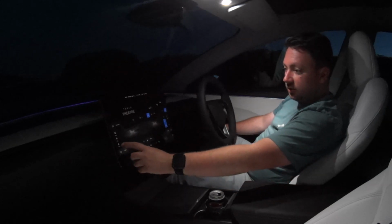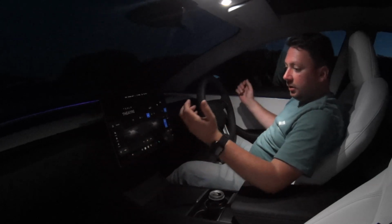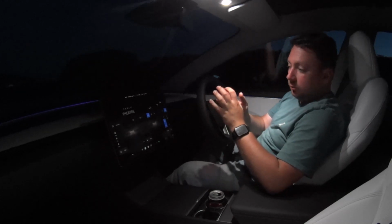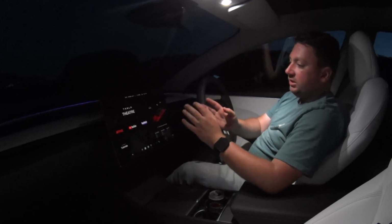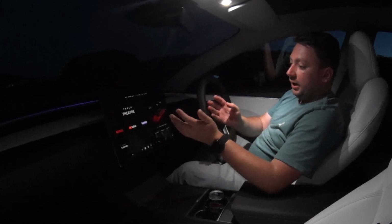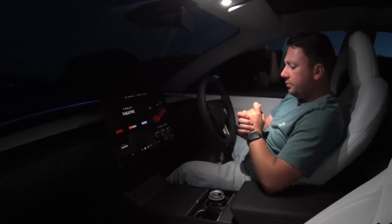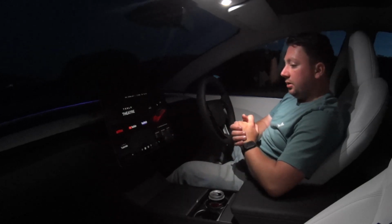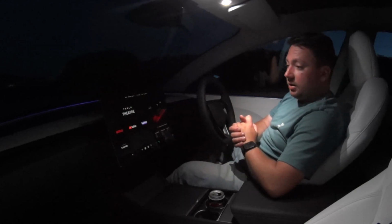I can actually set it to camp mode, and that will keep the cabin at a nice temperature overnight for me. But what it won't do is let the battery run out, so it will stop if it reaches 20%, just so that when I wake up in the morning I don't have a dead battery. So I'm going to put some YouTube on now and just chill out for the rest of the night and then go to bed.